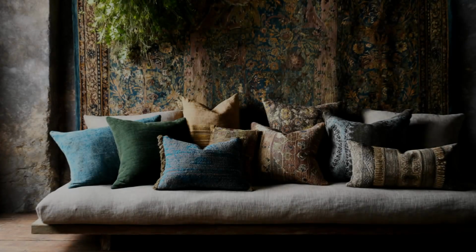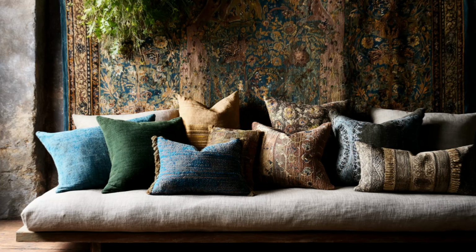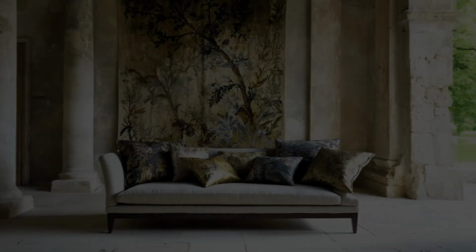Look for hand-embroidered pillows or a simple, patterned rug to define a space. These textiles, with their soft, worn-in feel, create a sense of comfort and heritage that is central to the French cottage aesthetic, making your home feel both cozy and beautifully curated.